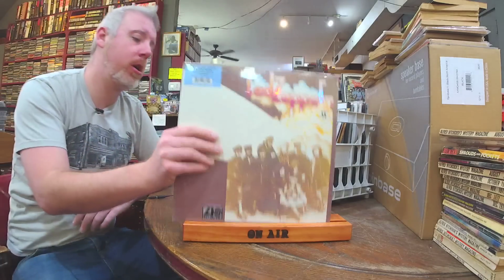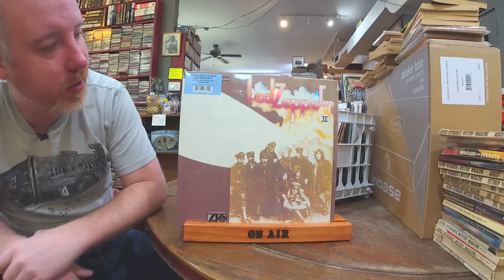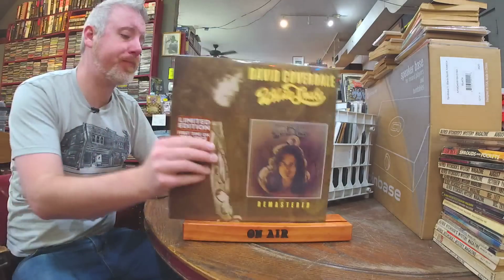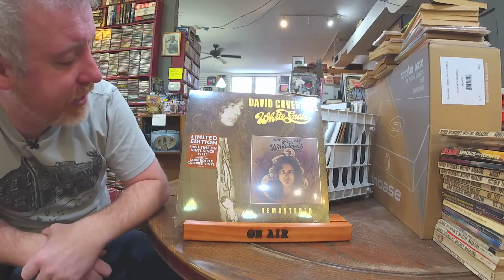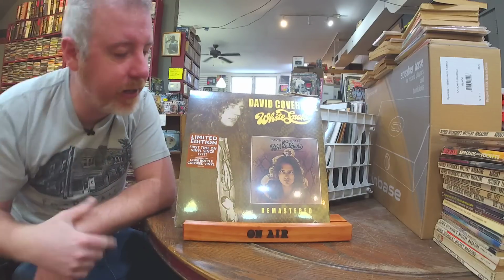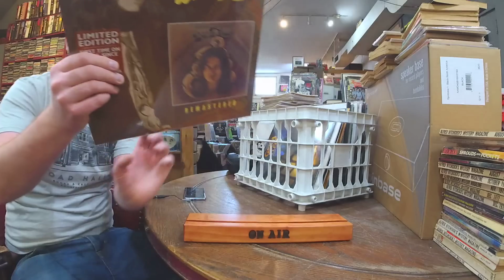Zeppelin 2 has been out of stock. Of all the Zeppelins, this one has been the one that we've had trouble sticking in. 26 bucks. Sold out of these last week. David Coverdale on limited edition, first time since 71, Coke bottle colored vinyl. I'm guessing it's going to be like a milky white kind of thing. David Coverdale's Whitesnake, 26 bucks.